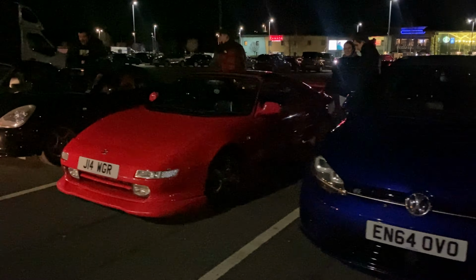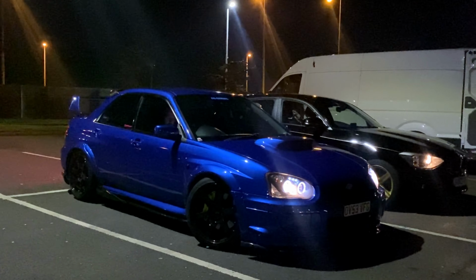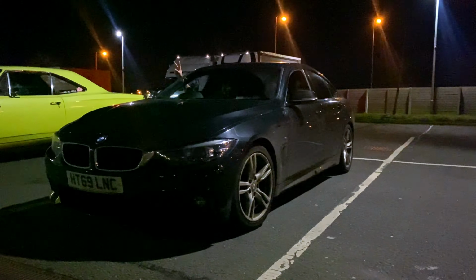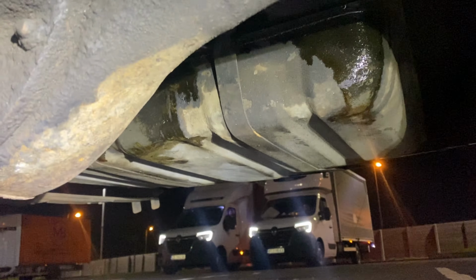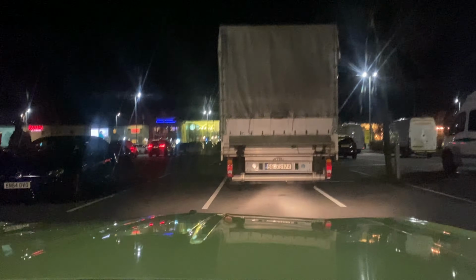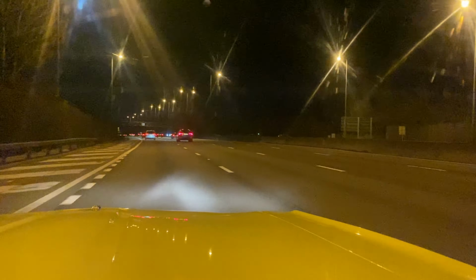The day after, I've got the bumper on. Typical Mopar for you. Right, we better get home, and quick. You're running dry and very quick.